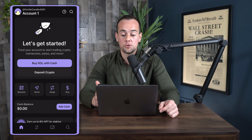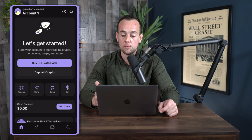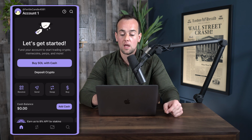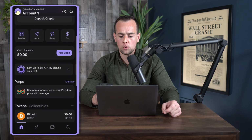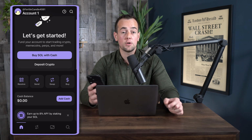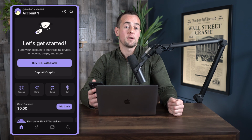And then we have some options here to get started. It mentions you can fund your account to start trading crypto, meme coins, perpetuals, and more. So we can buy SOL with cash or we can deposit crypto. We're going to explore both of these options together here, whether we are just buying crypto within the app or sending it over from an exchange.